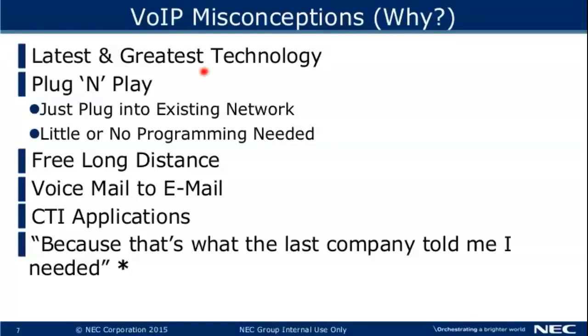And it starts with why. Why they feel they need voice over IP. And when you ask end users why they feel the need for voice over IP, you get a varied amount of answers. The answers you get to that question are quite different, quite varied, and a lot of times wrong.